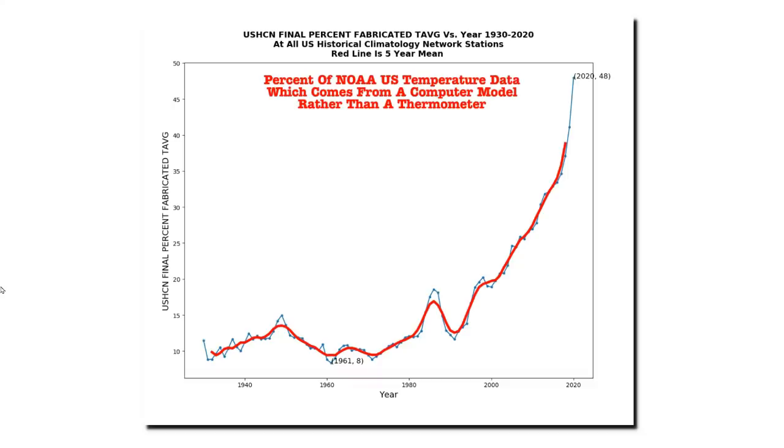There are 1,218 stations in the NOAA United States Historical Climatology Network database, and this graph shows the percent of data which is fabricated or came from a computer model rather than from a thermometer. Prior to 1980, about 10% of the data was fabricated, but last year it was nearly 50%. You can see that over the past 30 years there's been a hockey stick of fabricated data. When you're making up temperatures in a computer model, you can pretty much get any result you want.